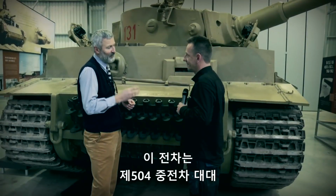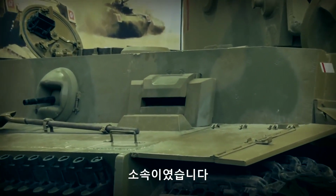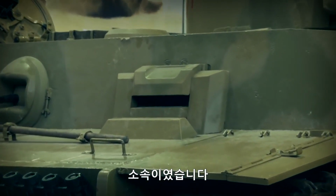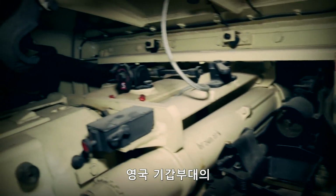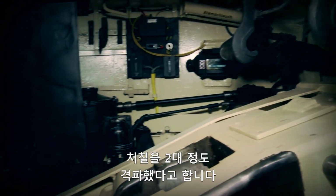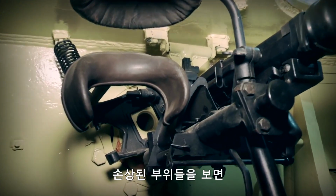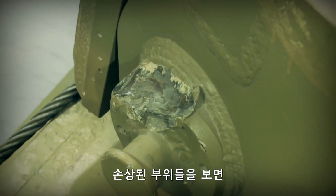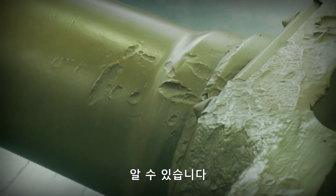This one is serving with the 504th Schwer Panzer Battalion, the 504th Heavy Tank Battalion. It's on a hillside at a place called Medjel Bab. British tanks are attacking it. They're Churchill tanks that are firing at it. We know it knocks out at least a couple of those Churchill tanks, but then we can see damage on this tank that lets us surmise why the German crew abandoned it.